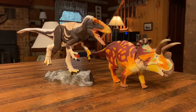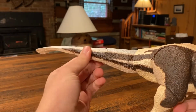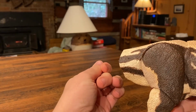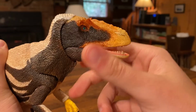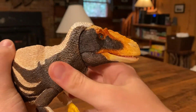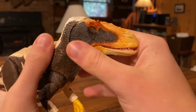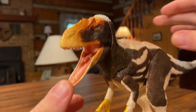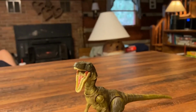Articulation is fairly standard for the line. Obviously, there's lots more tail articulation due to it being lots longer, but there's a lot less in terms of neck. There's a ball joint at the base of the neck that gives decent movement all around, but the second joint up at the head gives very little side to side and up and down, and the jaw opens fine and not comically wide like every Mattel figure.